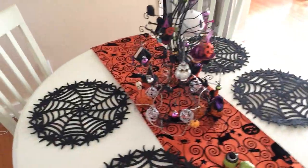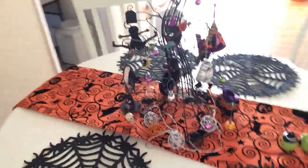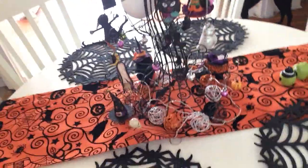There is a picture on Instagram, but it's my Halloween tree. Isn't it pretty? Do you want to do a 360? Hopefully, this is my dining room table, as you can tell. And those little balls around it are from Target. But, look, this is my house also. But there we go. My Halloween tree.